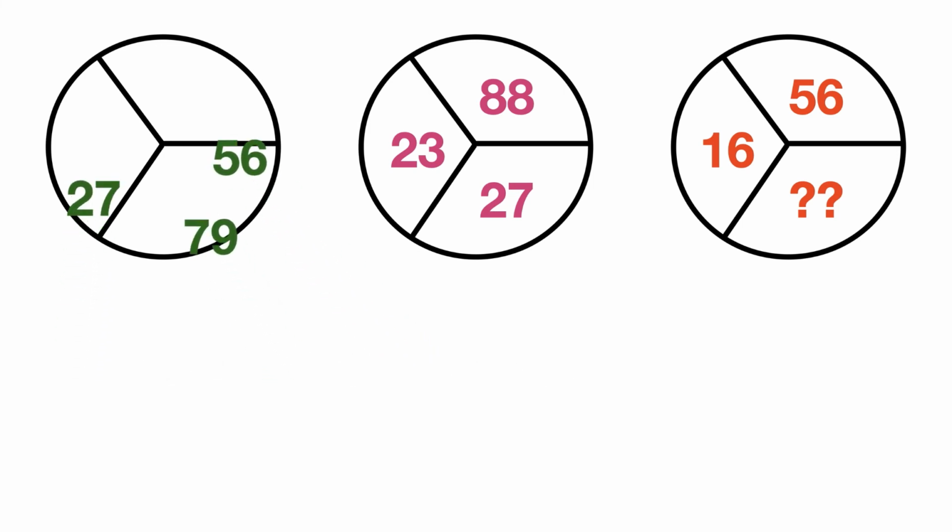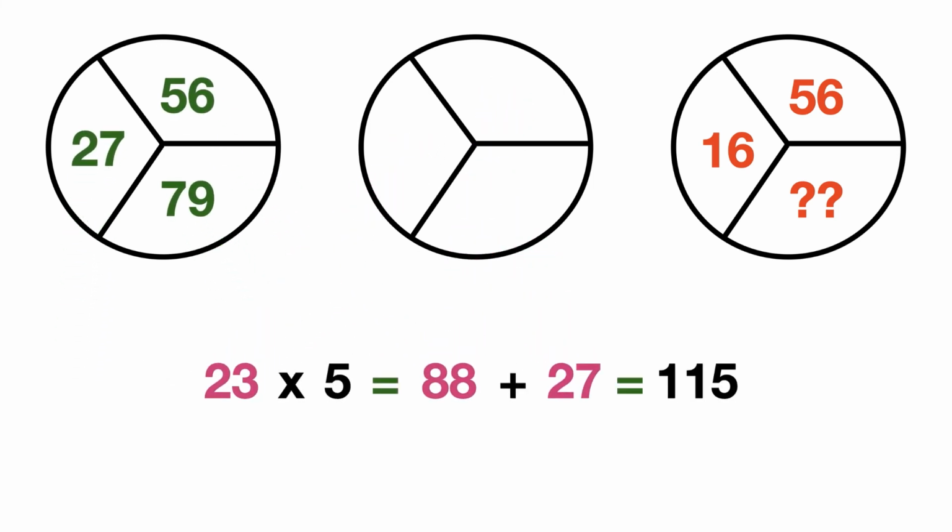So let's consider the second circle. Left number is 23 and sum of other two numbers is 88 plus 27, which is equal to 115. Now multiply the left number, that is 23, with 5, which yields 115, which is nothing but the sum of other two numbers in the right side. So 23 times 5 equals 88 plus 27, which is equal to 115.